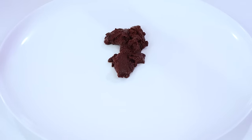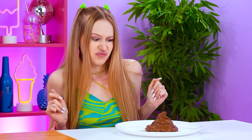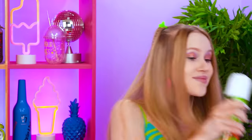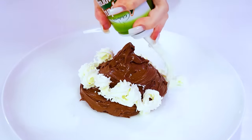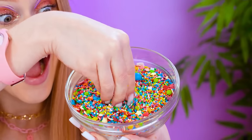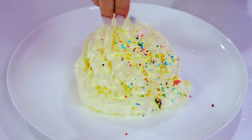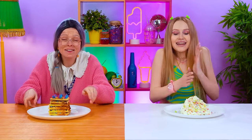Blop, blop, blop! Sister's dish kinda looks like poop! But if she adds some whipped cream, that can make it better! Oh, and don't forget the sprinkles! That's better! Time for Rena to judge! Bring it over!